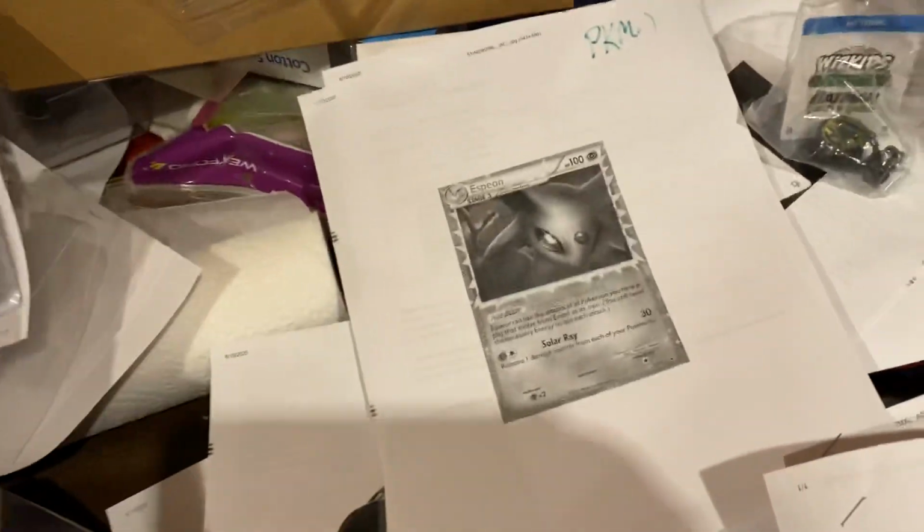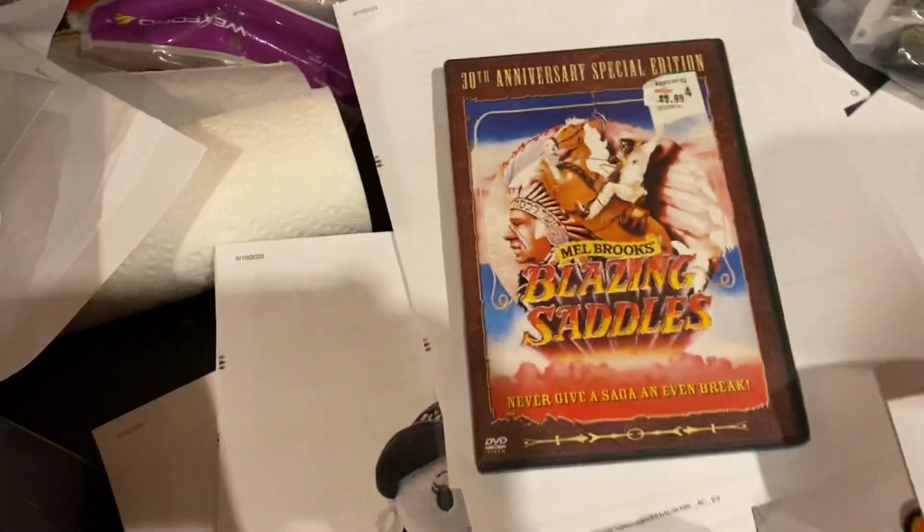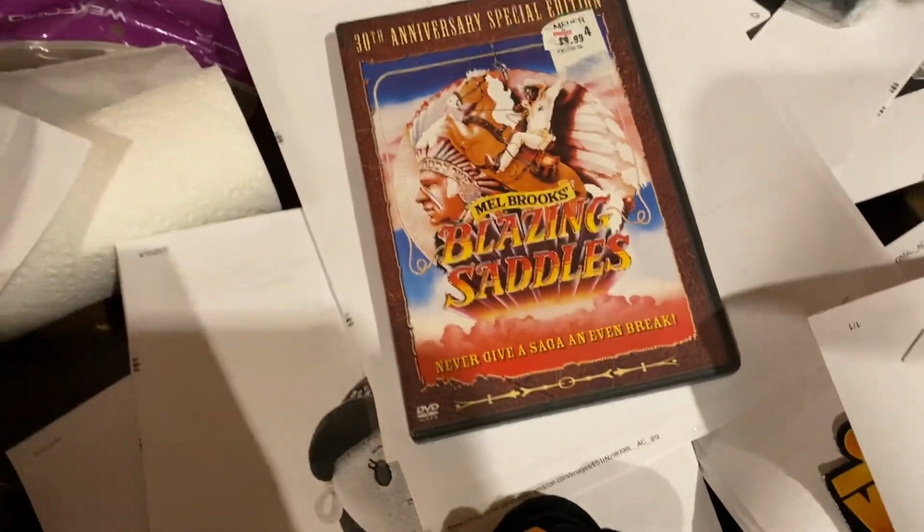Pokemon card, Espeon, went for $12. Pokemon's hot right now, guys. Pokemon, Yu-Gi-Oh, everything you ever loved. I'm sure at some point I'm going to be selling Pogs. You're going to see Pogs on this show. Blazing Saddles. Get it while you can before it's completely banned. Because it doesn't have a good message at all in that thing.